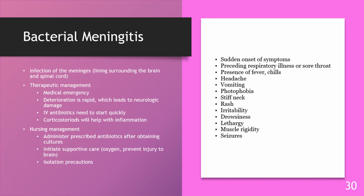Deterioration is rapid, which leads to neurological damage. The list on the right side of the slide lists the physical findings that you might see with patients diagnosed with bacterial meningitis. Some common symptoms might include headache, photophobia, so the bright lights are harmful or discomforting for their eyes, vomiting, they may have a stiff neck, and remember these symptoms may come on very suddenly.